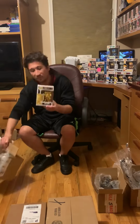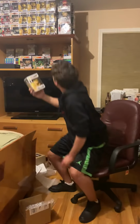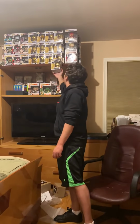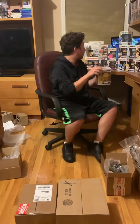Guys, it's Ant-Man. I think I already have this pop anyways, somewhere up there. Do I? Yeah, he's right over here. It's actually a duplicate. But, you know, it's a mystery box. You're taking that chance. Here we go.